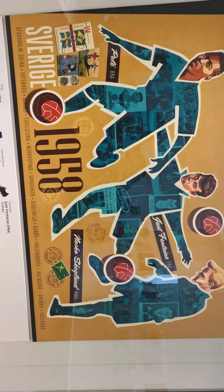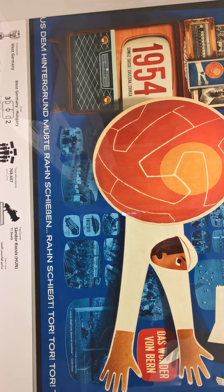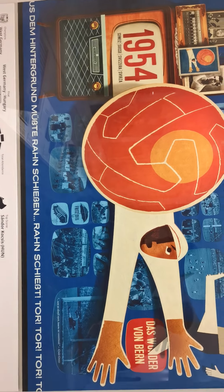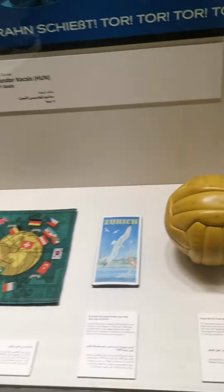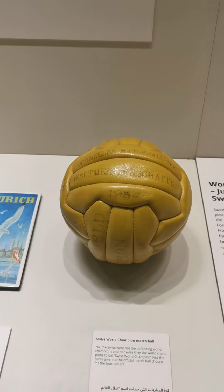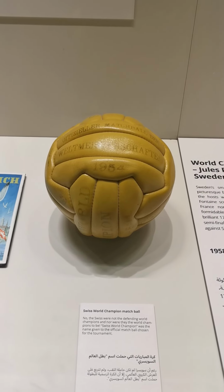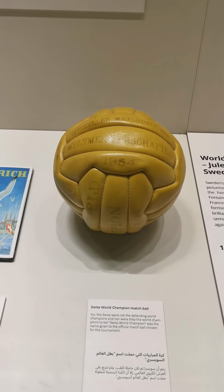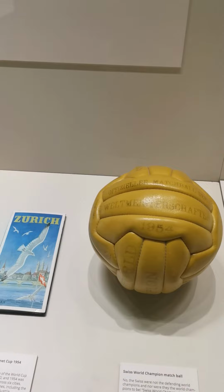This was 1958 World Cup. Then 1954 World Cup was won by West Germany. Top scorer was Sandor Kocsis of Hungary with 11 goals. Swiss World Champion match ball is here on display. This World Champion was the name given to the official match ball chosen for the tournament. 1954 World Cup.